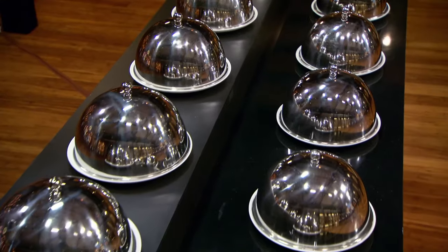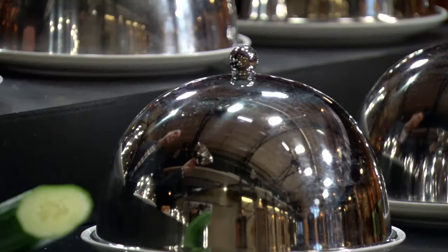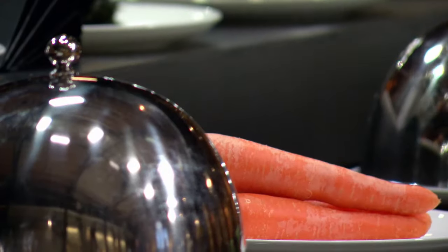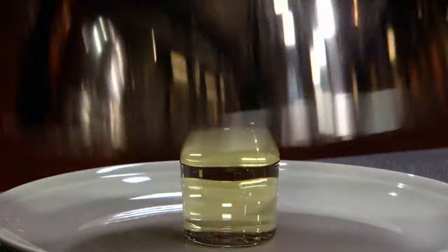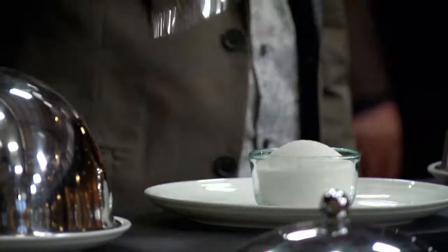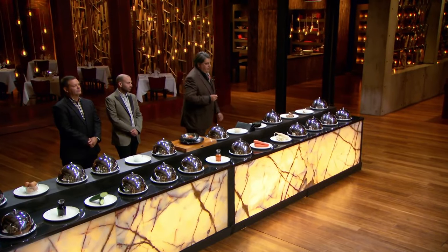Really starting to panic now. What else have I missed? Cucumber. Carrot. I'm terrified I won't have enough ingredients for the next round. Daikon. Peanut oil. Sugar. So many of these flavours going on, you could have easily missed this one. Salt. John, you didn't get that. I'm kicking myself. I didn't write down salt.